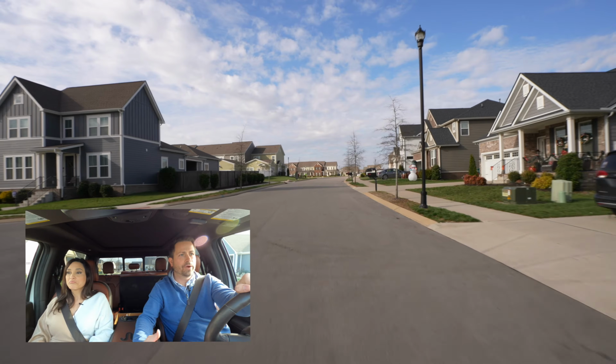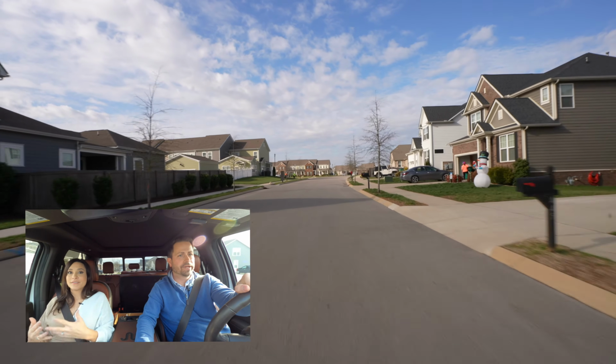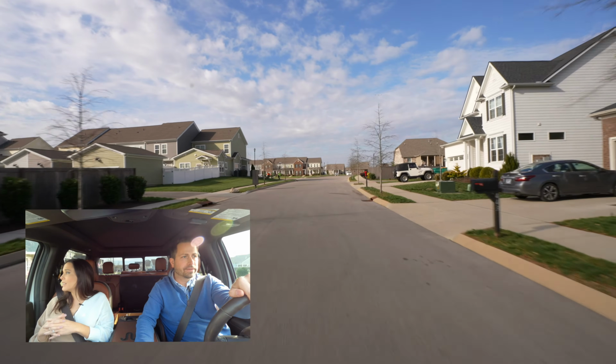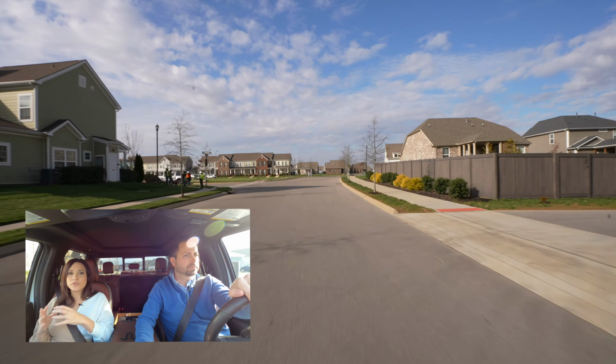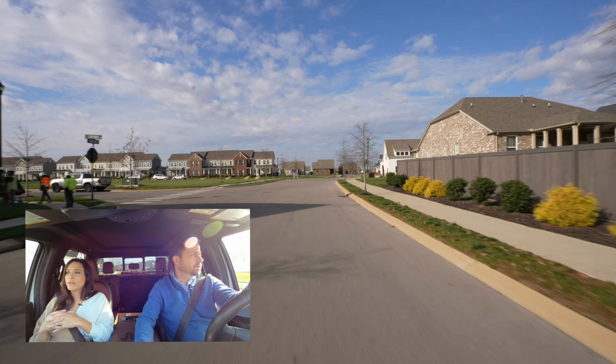Besides random people like me shooting video, I see a lot of kids playing on their bikes. So that's a good neighborhood for children. Yeah, this is really cool.